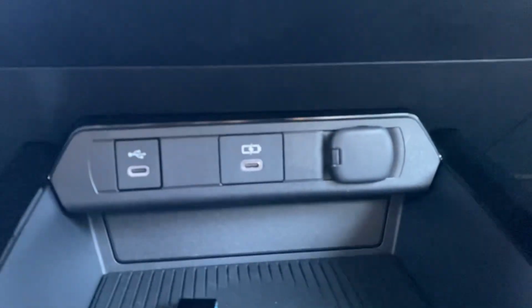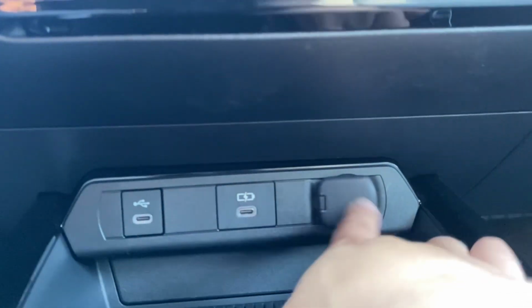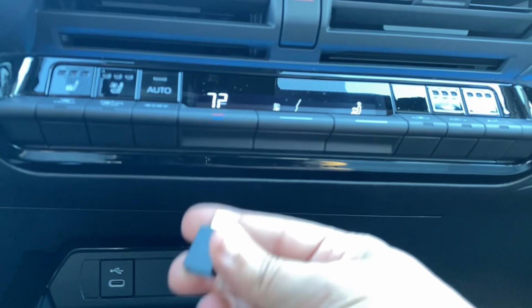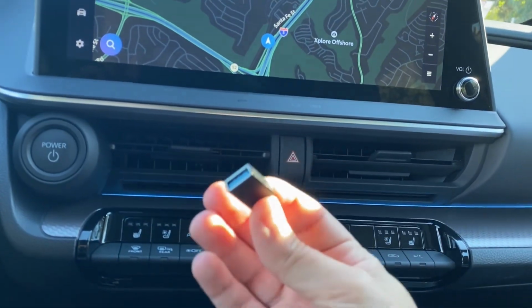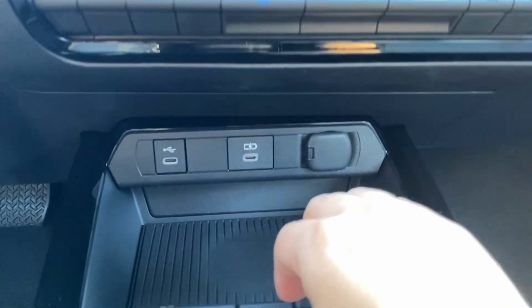Going down here, you do have 2 USB ports, one for data, one for charging. Conventional 12-volt outlet. If you don't have USB-C, you can get this little adapter so you can use your old tech. Yeah, so this one's gone full USB-C.